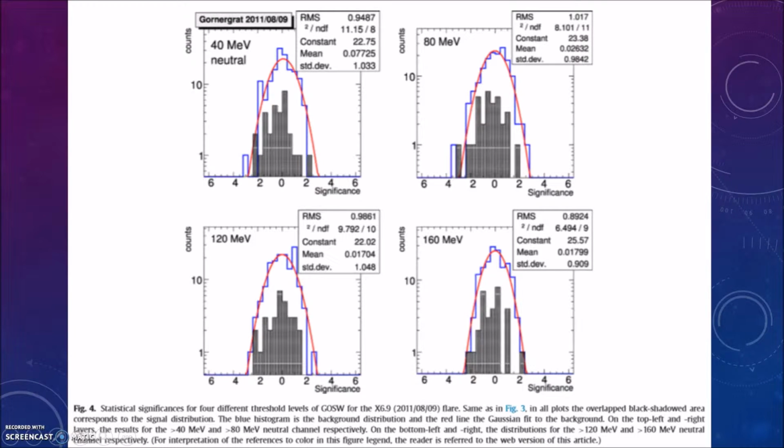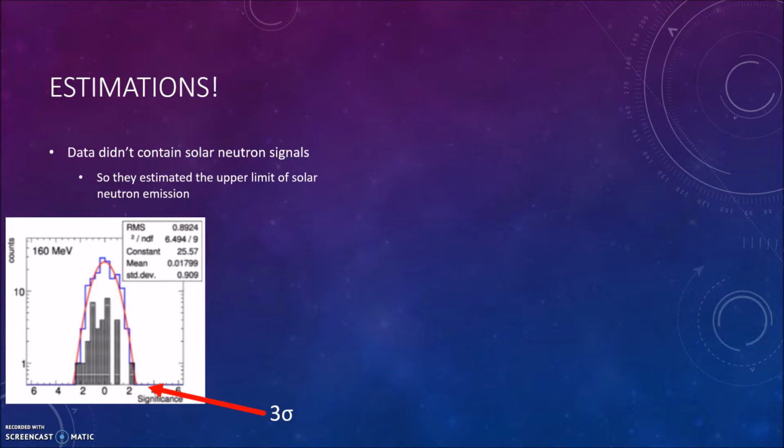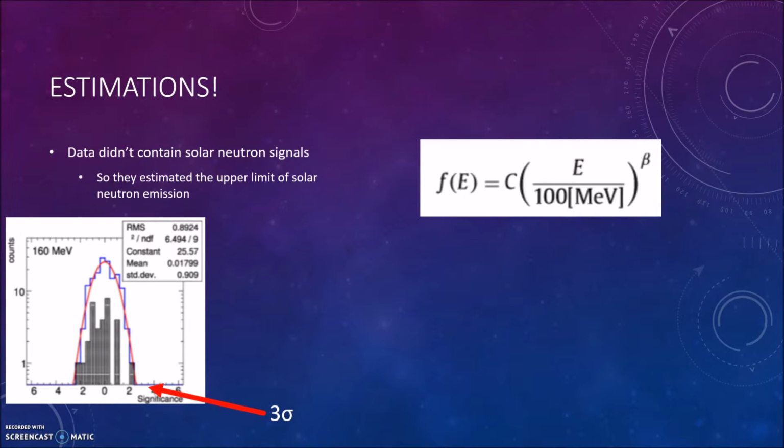So, since the data set didn't contain solar neutron signals, they had to estimate the upper limit of solar neutron emission based on the assumption that when a solar flare occurs, solar neutrons are produced at the same time as the soft X-rays are. In order to calculate that, they took the detection threshold of solar neutrons as 3 sigma over the background. With consideration of fluctuation of signal plus background, the upper limit is a value that gives less than the threshold within 90% confidence of signal plus background. All of these considerations allow the scientists to estimate the neutron emission at the Sun.